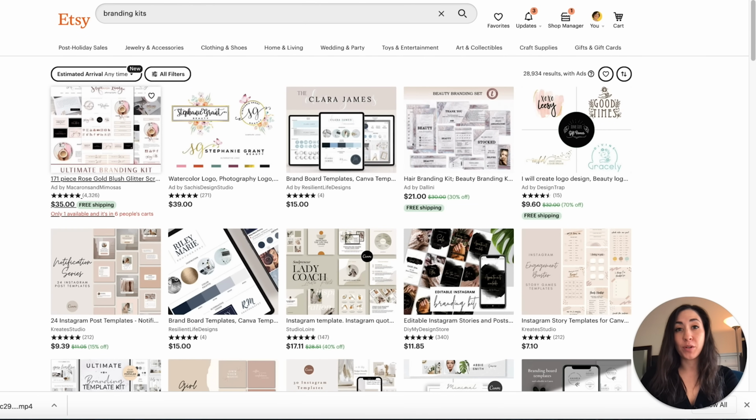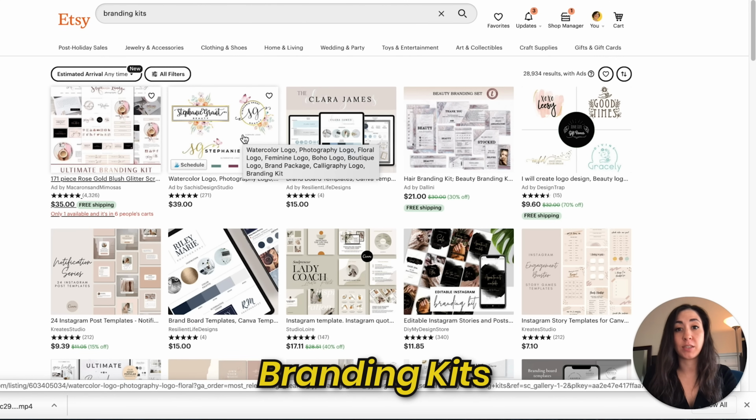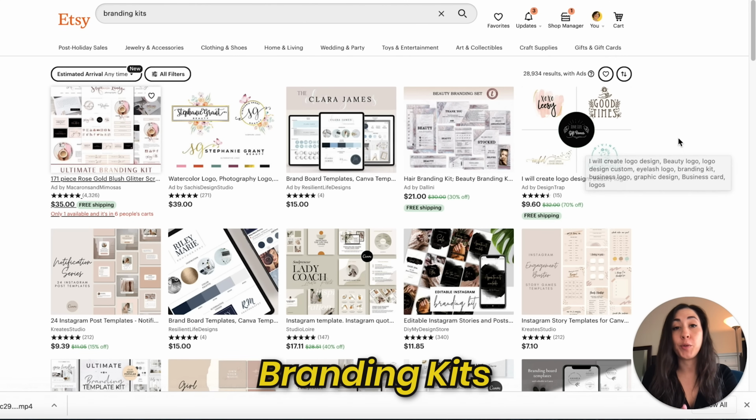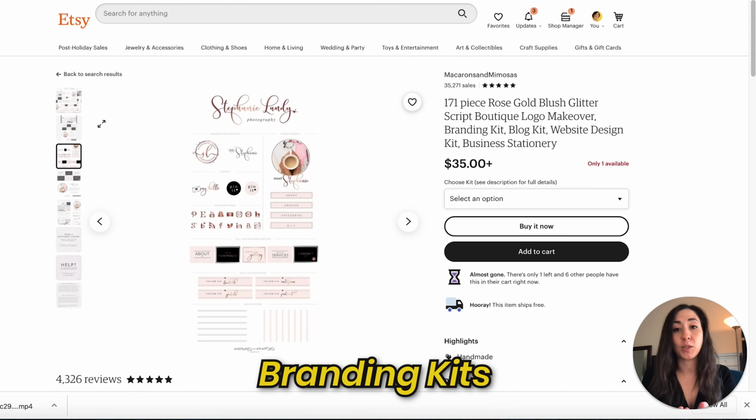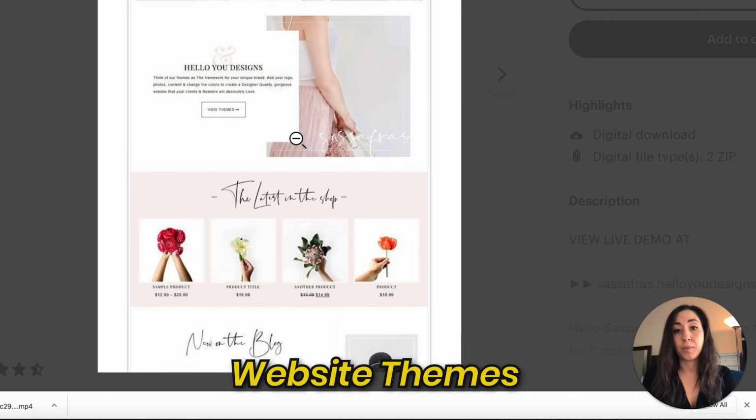Okay, let's talk about what you can create for the business niche. So you can create branding kits. So not everyone wants to spend thousands of dollars to get their shop or their new business professionally branded. So you can make one of these branding kits, which basically gives people a color palette and fonts and logo. You can also create website themes for WordPress and for Shopify, and even for people's blogs.